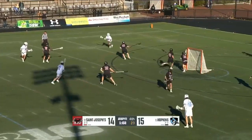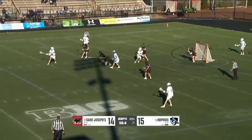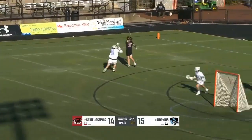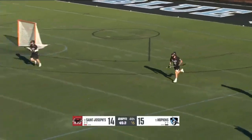25 seconds on the shot clock for Hopkins. Cullison, little hitch. Switches to the right hand. Sealy goes low and makes the save. Ground ball picked up by the Hawks. Easy stop, easy stop. Hawks, 50 seconds to tie this baby.